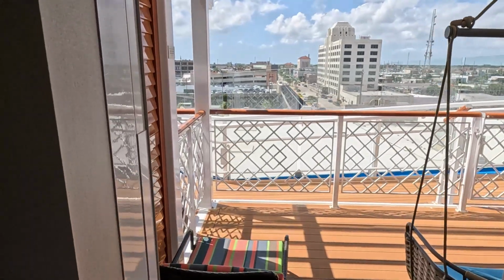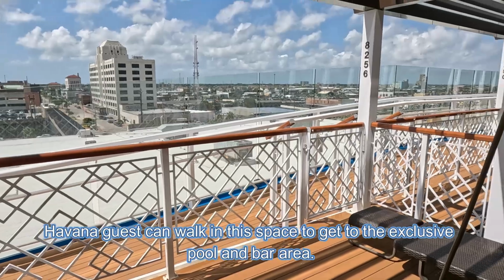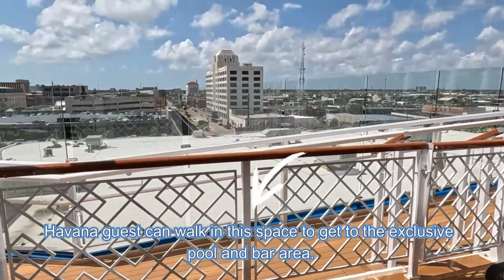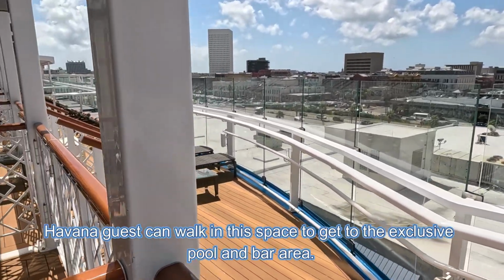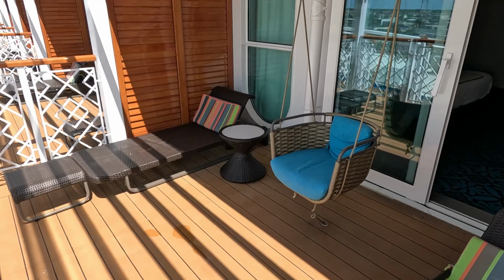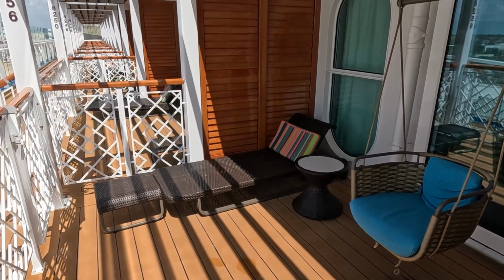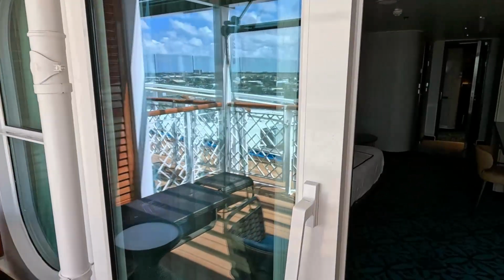And then here's your balcony. So even though you have a balcony, you don't have a direct water view. So you have this area here. But it's a good sized balcony. You have a chair, a swinging chair, and then like a lounge chair. So that's nice. Let's come back in here.